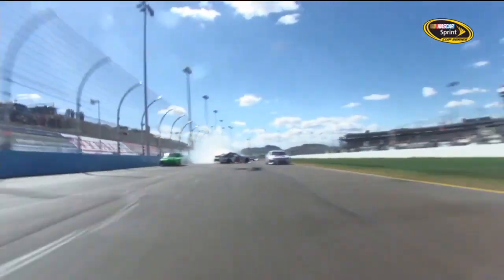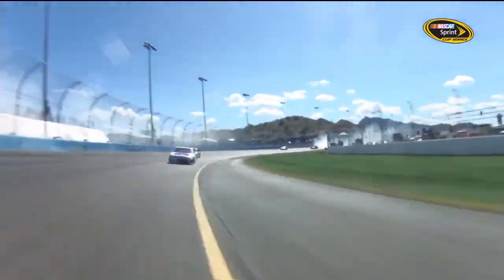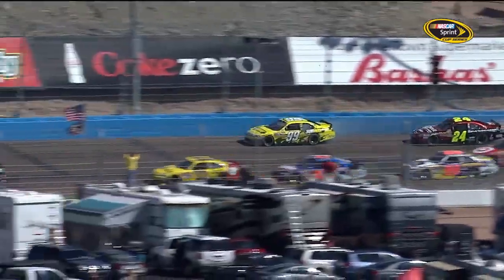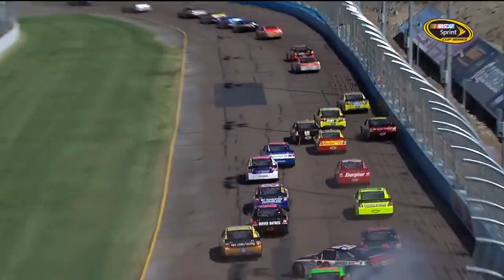Watch for David Ragan. He got hit by Mark Martin. Behind you. Caution's out. Stay down low. Stay down low. Got two up high. Stay low. Jeff Burton in the 31, right in the middle of all this, he got into the back of Edwards here. You know, it looked like the 18 car of Kyle Busch was trying to spin out.